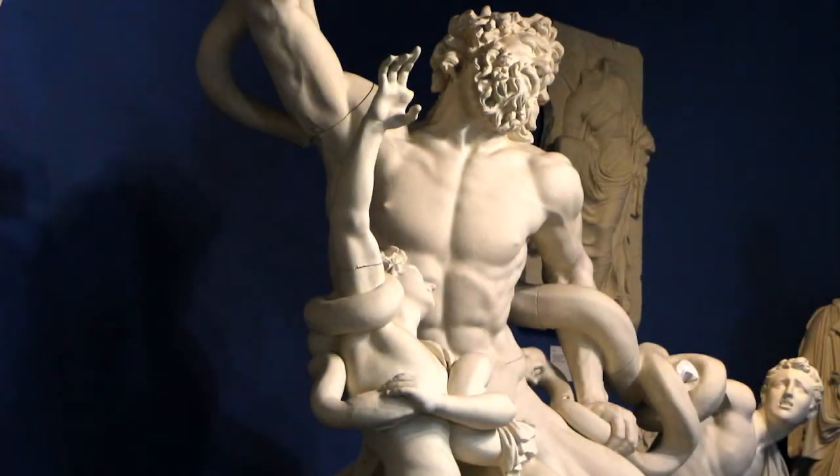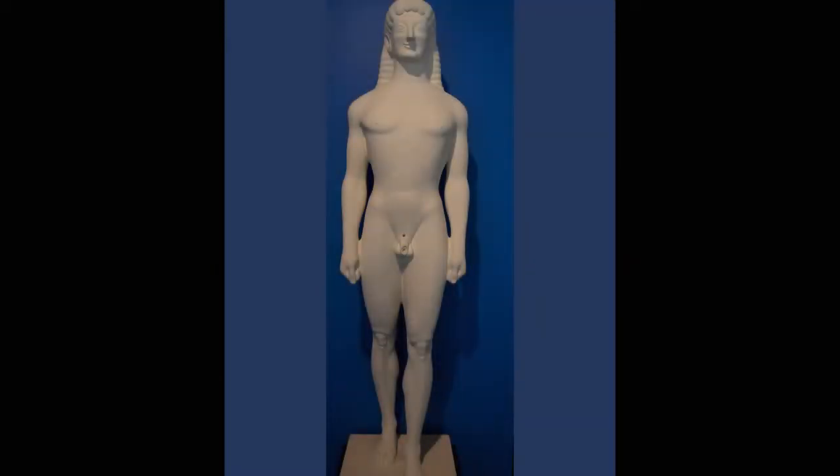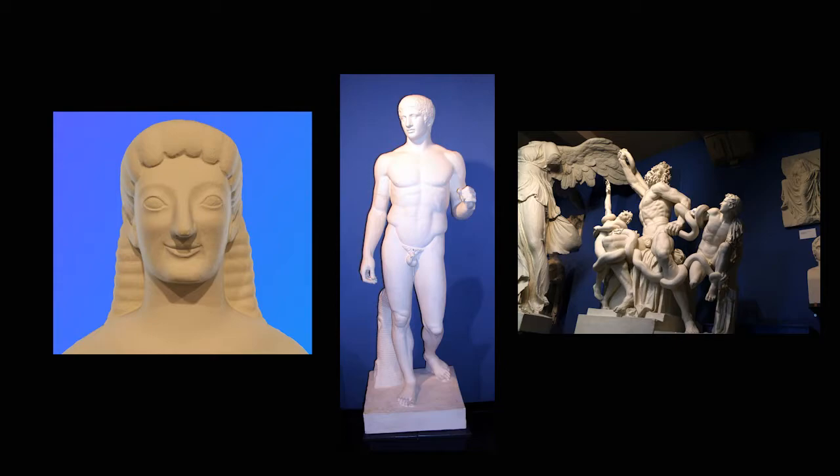Compare the intensity and richness of this sculpture to the spear-bearer's classic composure, and then to the Kouros' dreamy look. Quite a contrast.